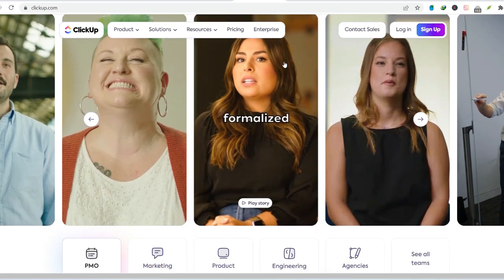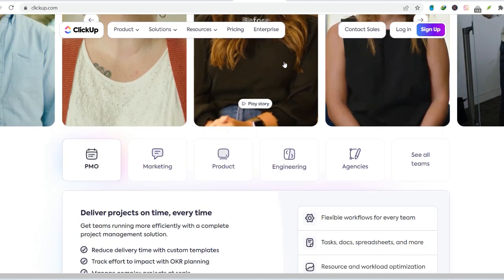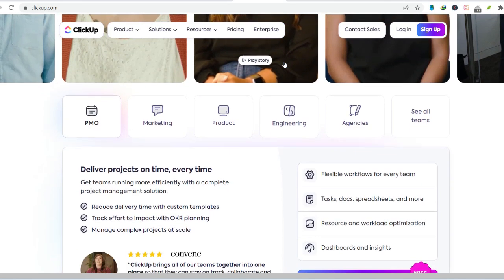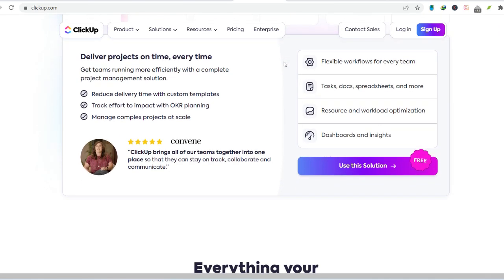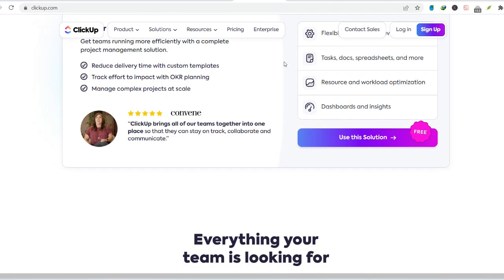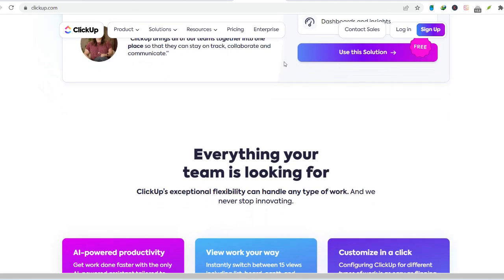Fast forward to today, and ClickUp boasts an impressive user base, including heavy hitters like Google, Nike, and Netflix. The company's recent $100 million funding round solidified its position as a major player, placing it firmly in the coveted unicorn territory, a term used for startups valued at over $1 billion.